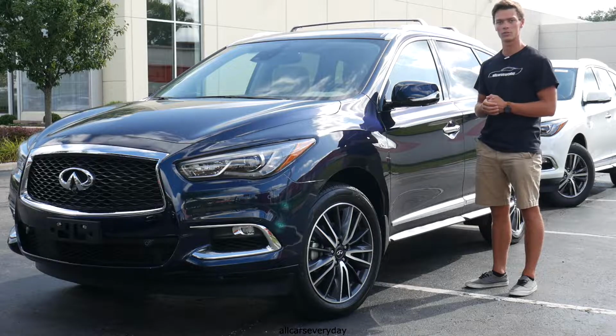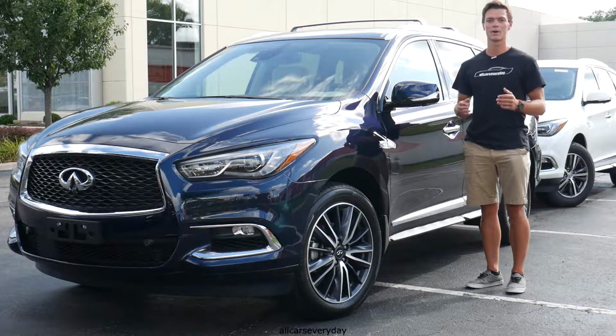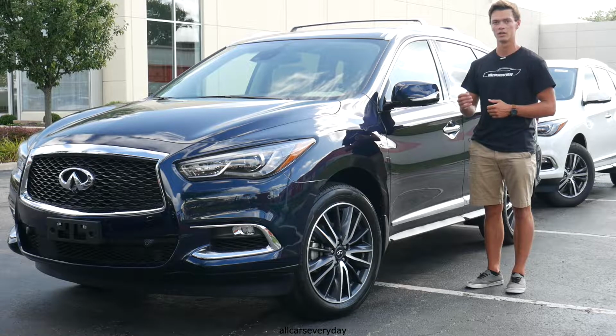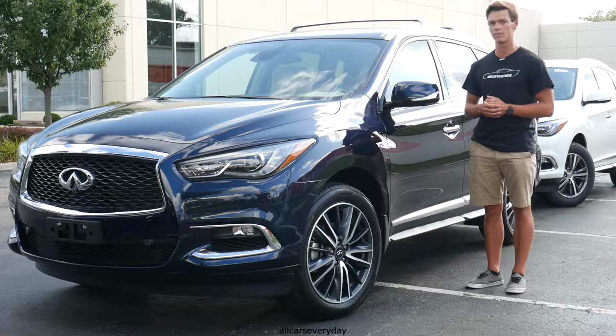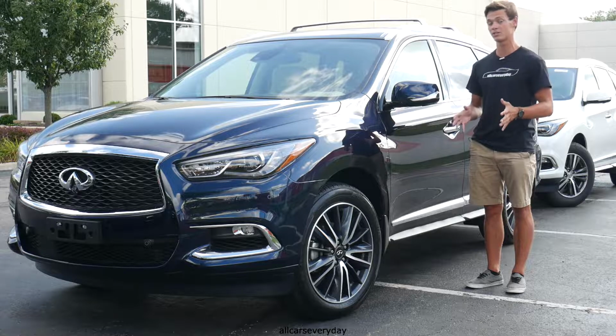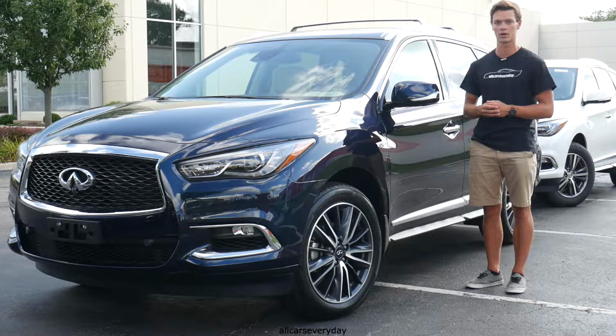This is the 2020 Infiniti QX60. It came out in 2012 as a 2013 model under a different name, the JX35. In 2016, it got a facelift and a new name. However, it is still the oldest of the 4 vehicles we have gathered here today, but its sales numbers are very good, so it's still worth being in this comparison test.